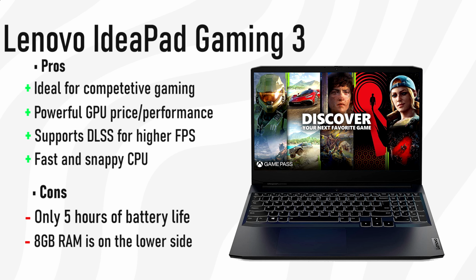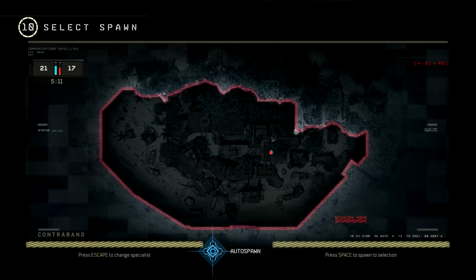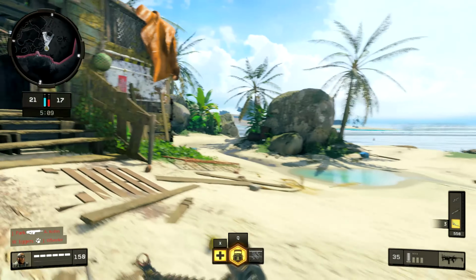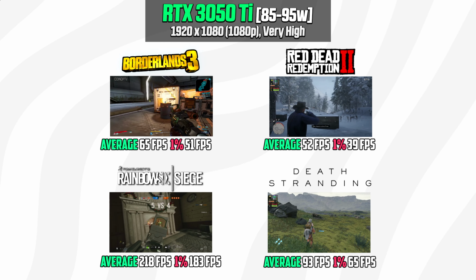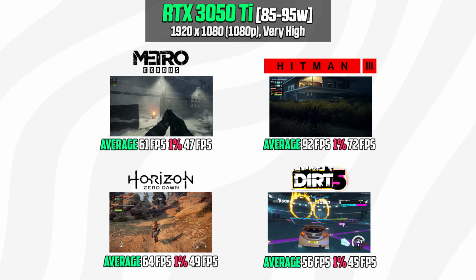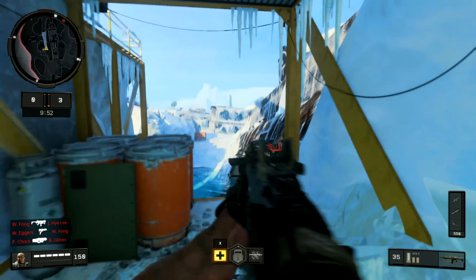The price to performance is simply amazing. DLSS is something you definitely don't want to skip over. The CPU is a match made in heaven for this particular setup. On the downside, however, we find 5 hours of battery life, which is definitely on the lower side. However, you can easily upgrade both the RAM and get a bigger drive later down the road fairly cheap. In terms of performance, we see that the 3050 Ti doesn't disappoint, well over 60 FPS in all of the games tested. Let's move on and talk about our final recommendation.